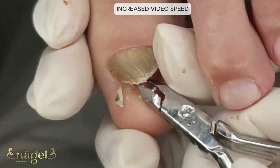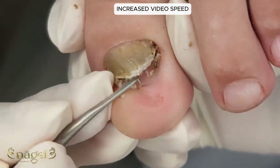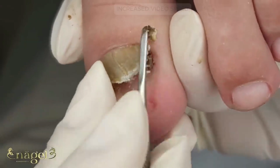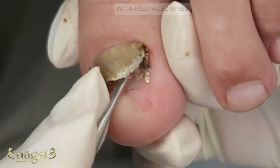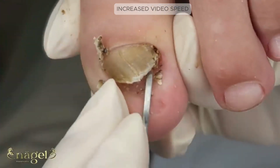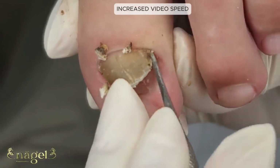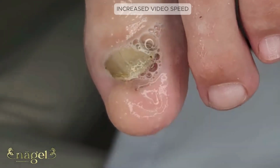Next, I moved on to trimming. This nail was so thick that cutting it at home was nearly impossible. She mentioned she rarely touches it because no regular clippers can handle it. Using podiatry-specific tools, I carefully trimmed the parts that were digging into her toe. Wow! Look at how it was digging into your toe, I said as I worked. The goal was to relieve any pressure the nail was putting on the surrounding skin.